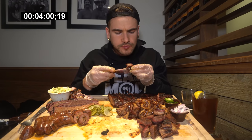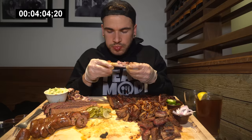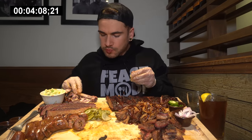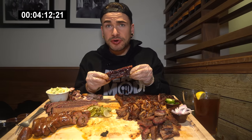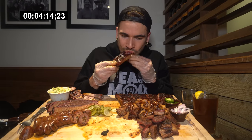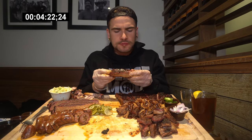So Q39 is more what they call the competition style barbecue. Kansas City barbecue has a lot of places which are the competition style, then a lot of places which are not the competition style. I find the competition style generally has a little bit more smoke to it, whereas some of the non-competition style, at least what I experienced, did not. But finishing on a live oak, wow.